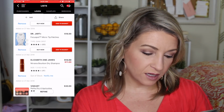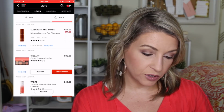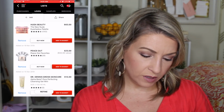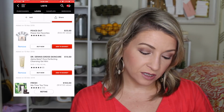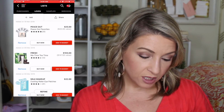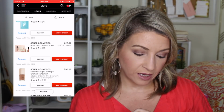Let me see if there's anything else here. I mean, I look at that Huda Beauty Nude palette all the time, and I don't know if I'll do it. The Peace Out looks interesting to me. I don't know why this Dr. Gross one is on here. I'm not doing that. The Milk Makeup Cooling Eye Patches look interesting to me, as does this Jouer Rose Gold collection. And the Makeup Forever Let's Gold Eye Palette that no one's talking about. That one is kind of intriguing me.